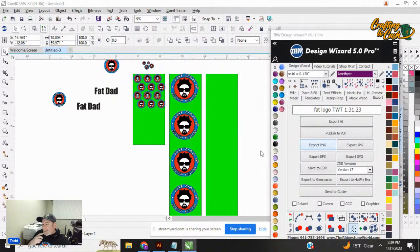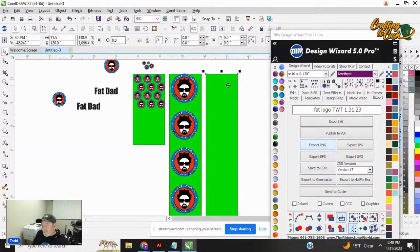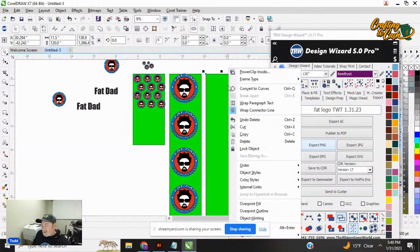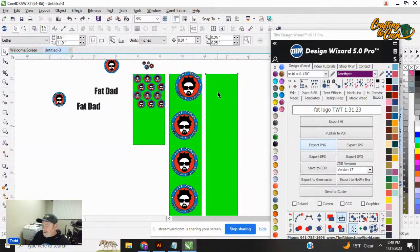Now, what I definitely do, especially when I'm building stuff out, is come in and, once this is done exporting and saving off, because it does take a minute with my computer's slowness, anytime I'm working on stuff, especially when I set up the artwork for this, I always come in here and just lock the object. That way, like this one, I can still grab it and move it around if I'm trying to. Once it's locked, I can't do anything with it.